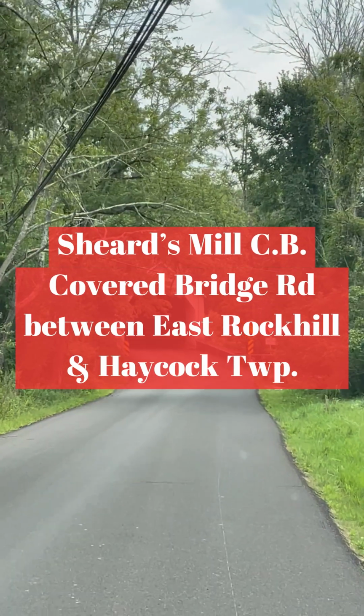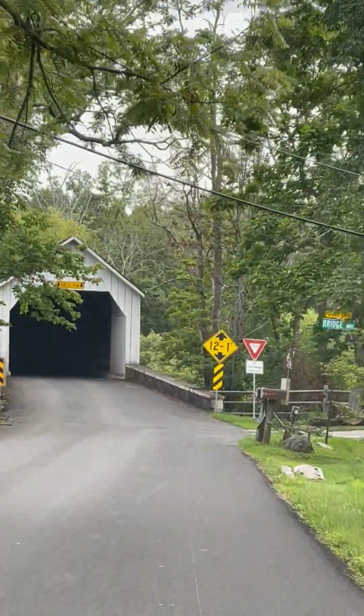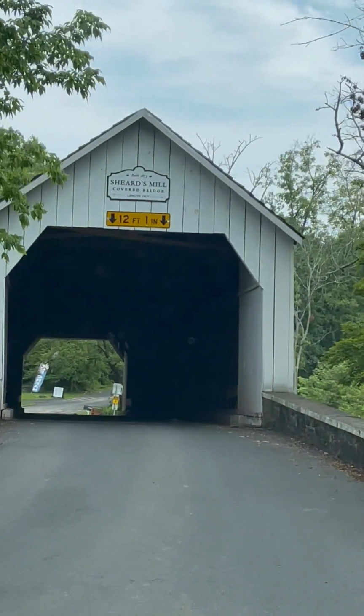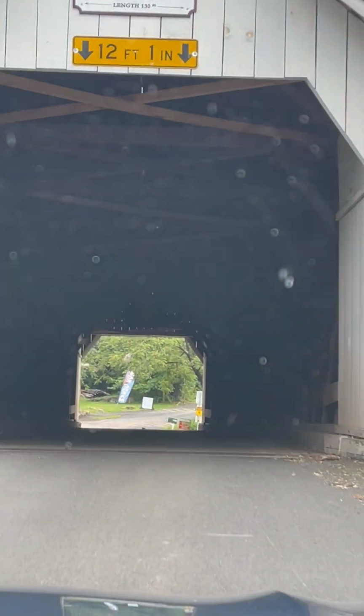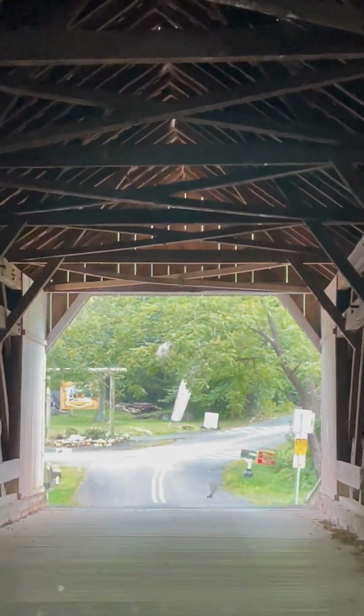Constructed in 1873 by unknown builders, Sheard's Mill Covered Bridge spans Tohickon Creek. One of Bucks County's longer bridges, it is 130 feet long and 15 feet wide. The one-span bridge uses the Town truss and is painted the traditional red with a white entry or portal.